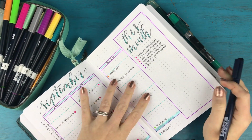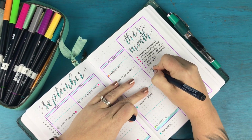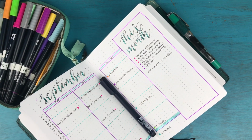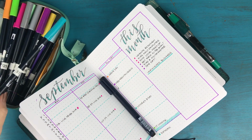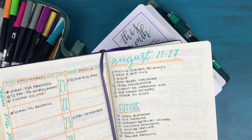And then since I have all this extra space here, I'm going to do my unfinished business list right here. And let's underline that with teal so we keep to the color scheme. There we go. And I'm actually going to use the same unfinished business list that I did in my monthly review at the end of this journal.